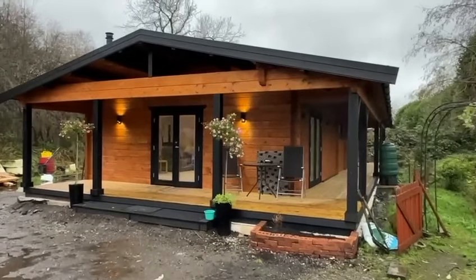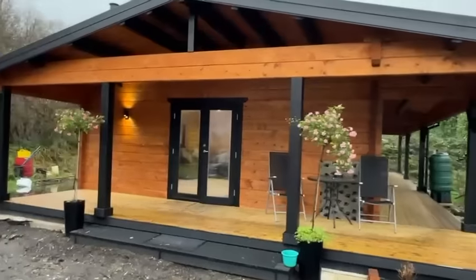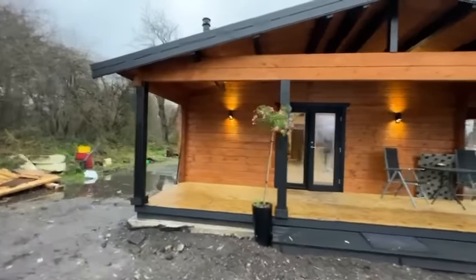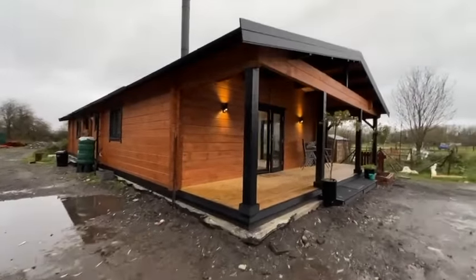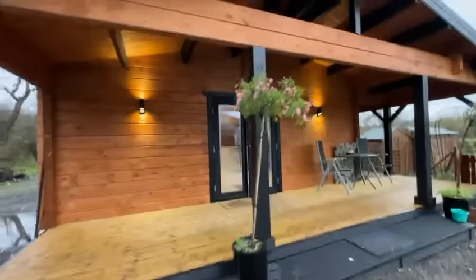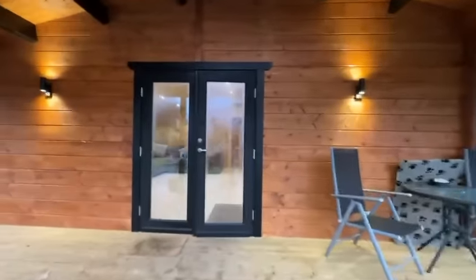Just a return visit to our large mobile compliant log cabin in Manchester. The electrics are done, the log burners fitted, the solar panels are fitted. Finishing antique pine paint, pre-painted doors and windows black. Black lighting's a nice detail there.